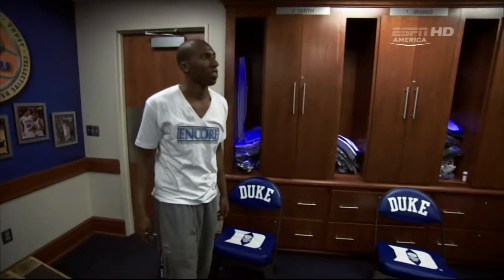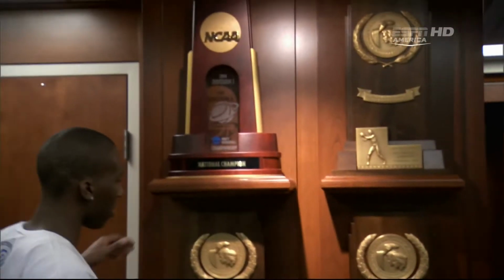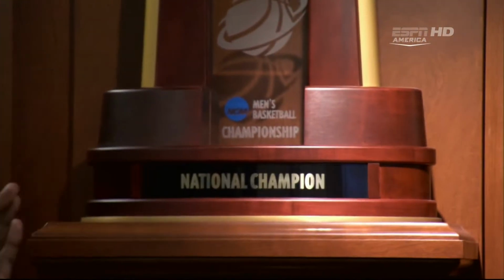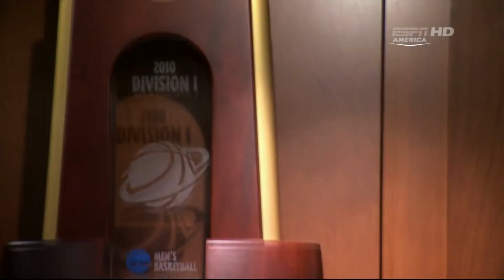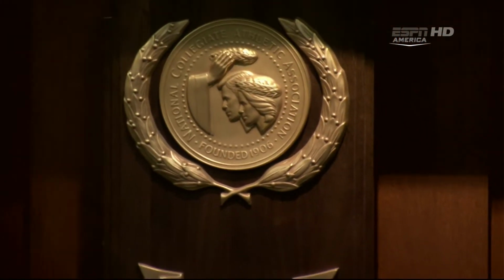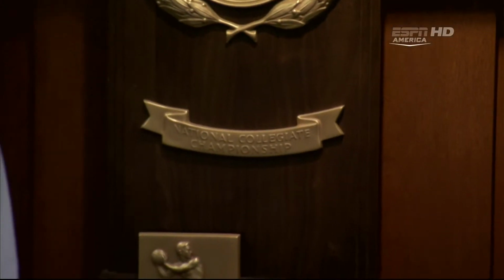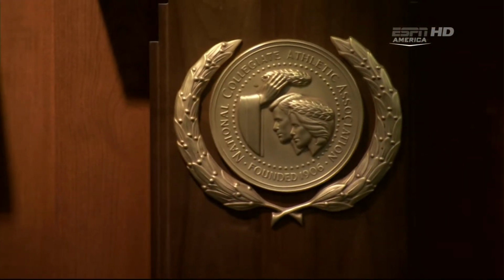And then also right there, we got the championship trophies. We got last year's, 91, 2001, 92, so this is something we always look at when we come in here just for motivation. Before I had one for myself, I used to look at these 3 and I always wanted to add a 4th one. I always used to wonder, where would they put another one? So now I see where, so now I'm wondering where they're gonna put the 5th one, if we do what we have to do this year.